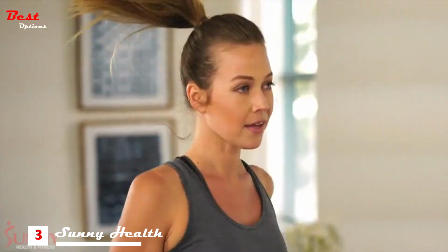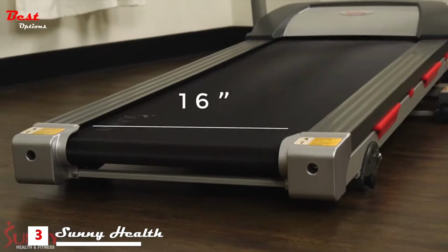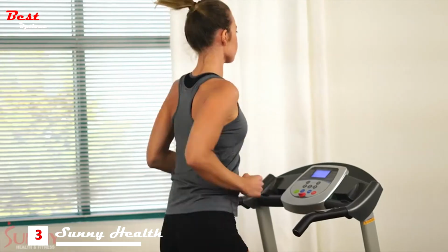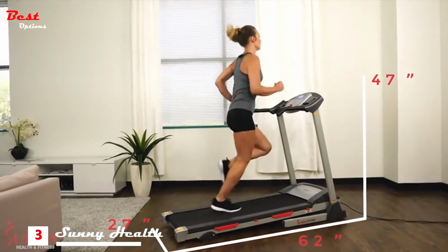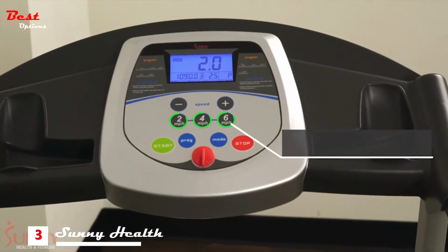Transform your life with health and fitness. Run, jog, or walk with the T7603 motorized treadmill. Receive a better workout experience with an ample treadmill deck, providing more space to give you the confidence to go harder and faster. Pre-programmed one-touch speed buttons quickly go to the marked speed.